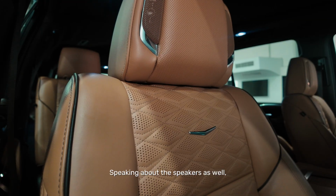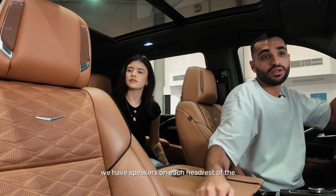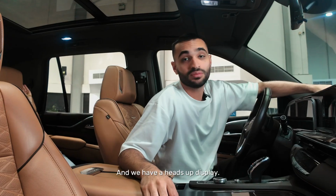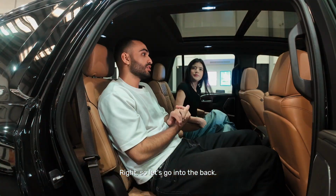Very cool. Speaking about the speakers as well, we have speakers on each headrest of the seats and all over the front of the dashboard. And we have a heads-up display. So hopefully her car has that. Let's go into the back now.